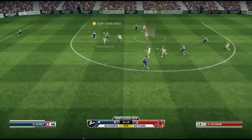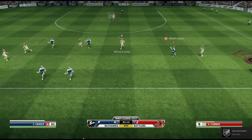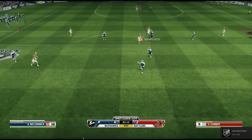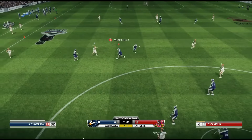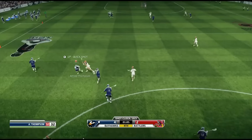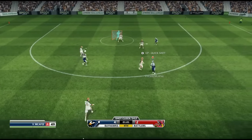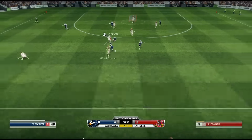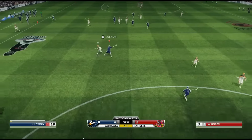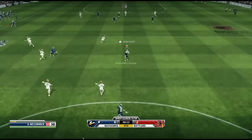Gatley. They've got it. Do or die possession for them. They need to score. Knocked loose. Chance here. McCormick is there to come up with it, and that could very well be the ball game. Critical possession for them. Shoots. Allison was all over that one.